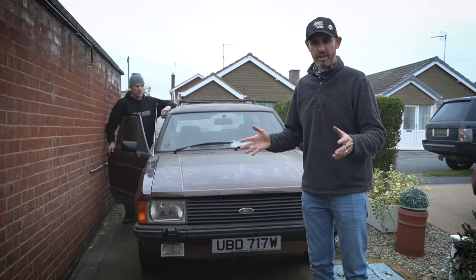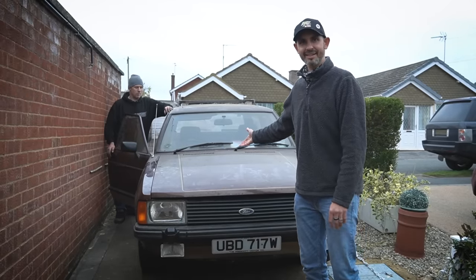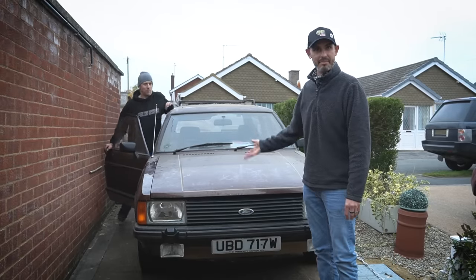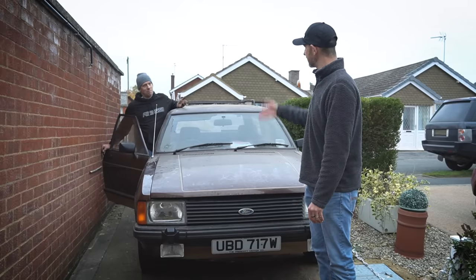I always like to finish these barn finds with a car that's running, if possible. And the Chasseur has been amazing. We've managed to start it up and it's running really happily. It's gone up to temperature. There's no brakes, but you've managed to get reverse. Oh no.